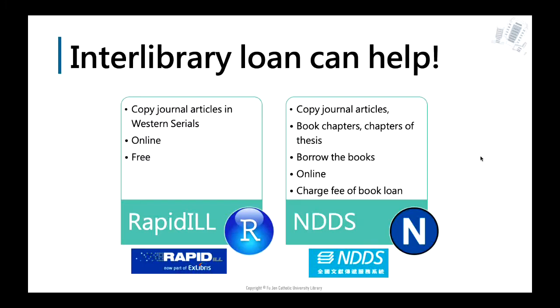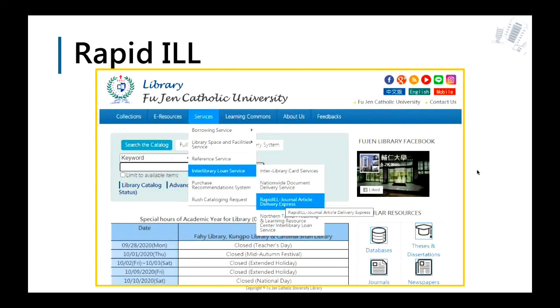In short, Rapid is for getting journal articles from overseas. NDDS is for getting books for other college schools in Taiwan. You could do any request online, but don't forget to pick up books or files at the reference counter on the second floor. You could find the RapidEO from the service, Interlibrary Loan Service, and the third one is RapidEO.